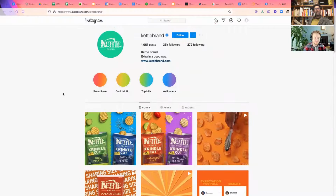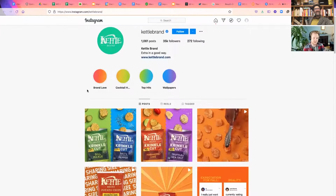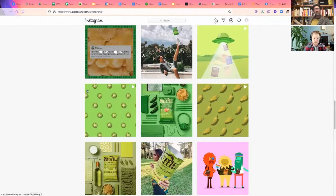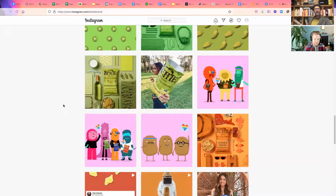Yeah, and even look at the social, this logo is so faded. Yeah, and you gotta choose your colors a little more wisely if you're gonna put a white logo on it. Yeah. So it looks like they've got some bold, playful things, some videos, some little animations.